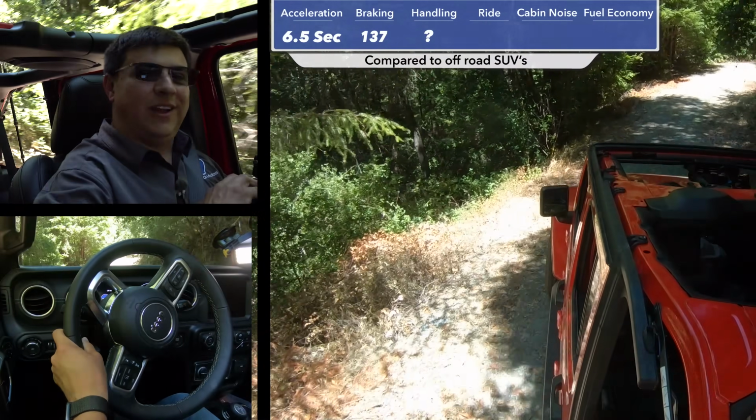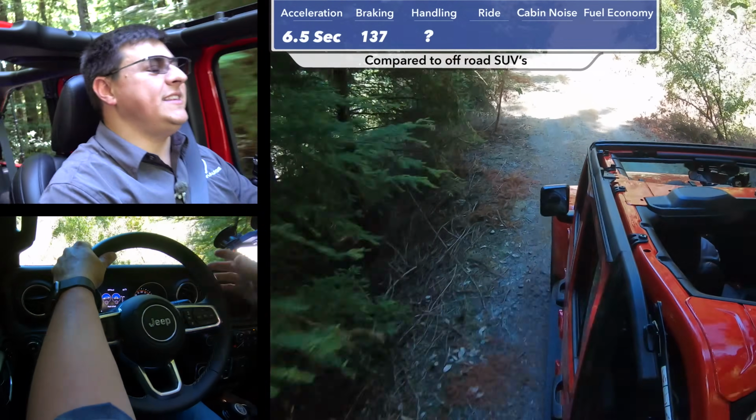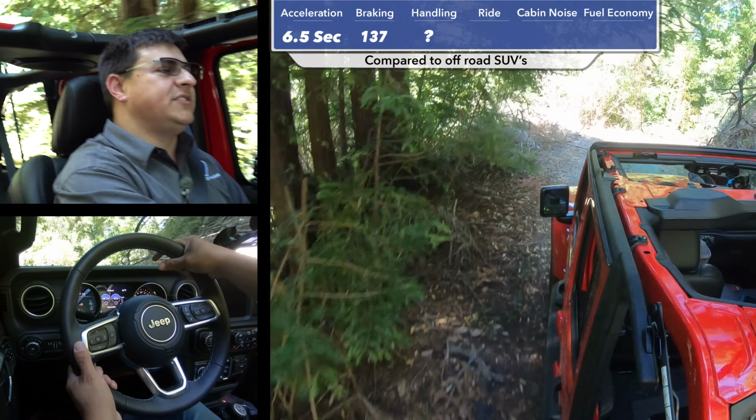And not only would this trail not challenge the Rubicon model, this trail isn't really a challenge for this Sahara version either. But the reality is that this is about as difficult a trail as most folks that buy a Wrangler will ever see. So it really seemed reasonable to put this trail to the test.